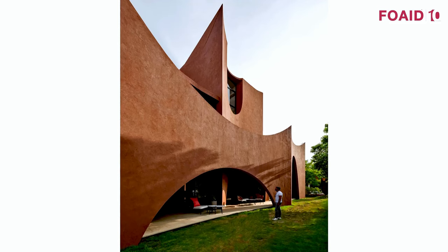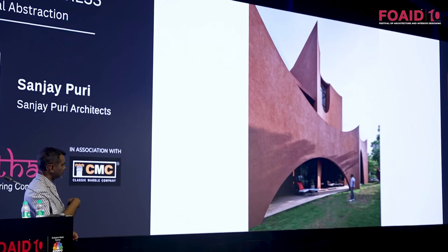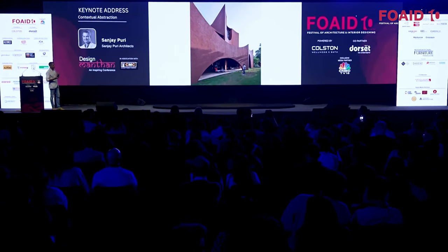And each of these curves is actually connecting a higher point to a lower point, curving in plan at the same time, curving across the third dimension at the same time. And that is how you get this interesting abstraction of spaces that have been created contextually to the climate.